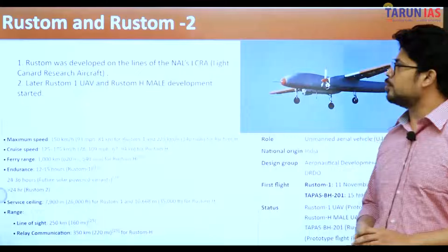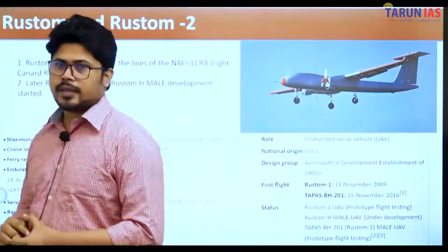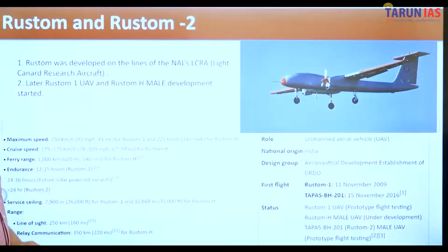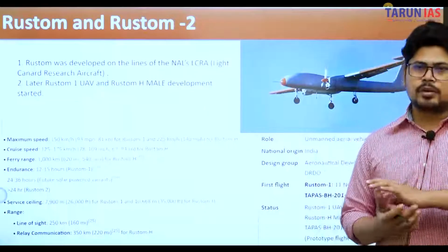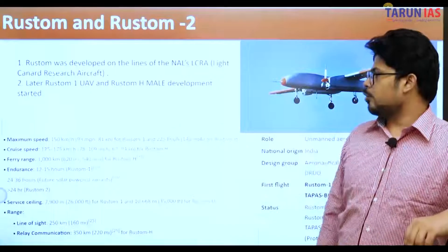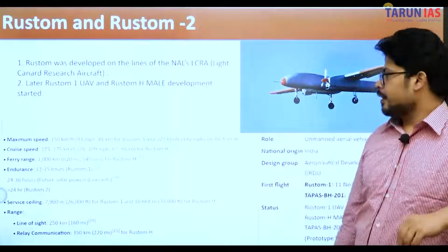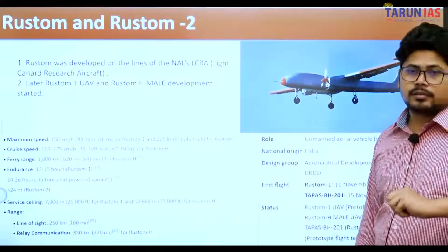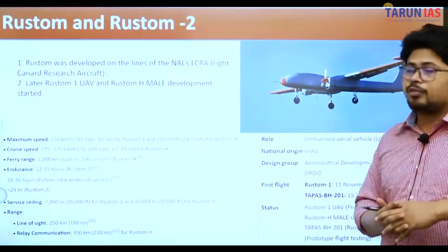The second one is Rustam and Rustam 2. Rustam was actually developed on the lines of National Aeronautical Laboratories (NAL), LCRA, Light Canard Research Aircraft. Later Rustam 1 UAV and Rustam H MALE, again MALE means medium altitude long endurance, development started. Maximum speed is 150 km per hour. Cruise speed, meaning the speed at which it usually flies, is around 125 to 175. Ferry range is 1000 kilometers. It can go for 1000 kilometers. And endurance is 12 to 15 hours.